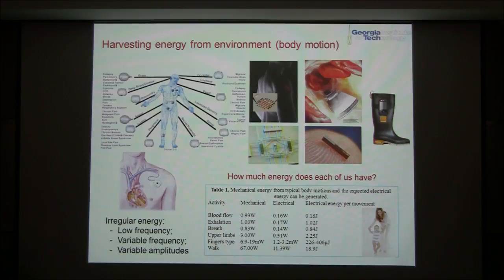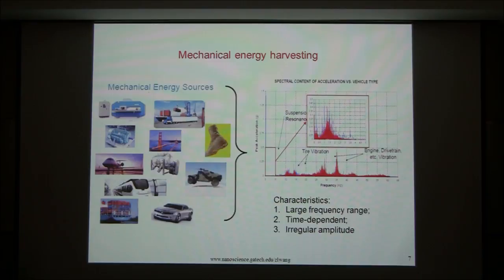So the human body has rich energy, but we must have an effective way to harvest such energy for the purpose of mobile electronics, wearable electronics, and many other purposes. The energy in our living environment has the characteristic that it is variable in frequency, depending on where you are, and also variable in amplitude. So to capture the vibration or this mechanical agitation in a wider spectrum range, we need a new technology which can do that. One effect is the piezoelectric effect for such purposes.